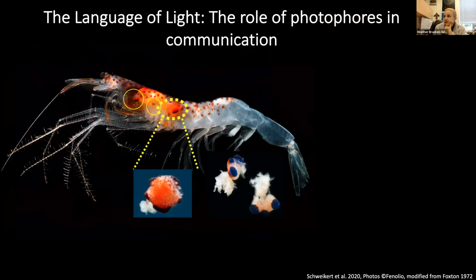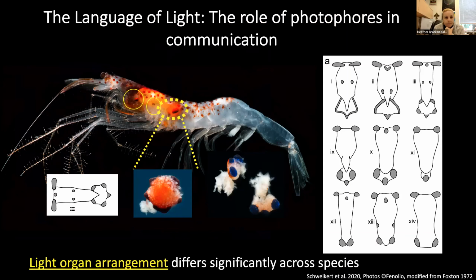So the last thing I'm going to be talking about quickly is that we're also interested in the role of photophores in communication. I think it's very plausible, since we don't know a lot about bioluminescence, and we wanted to know if these photophores might also be playing a role in communication.